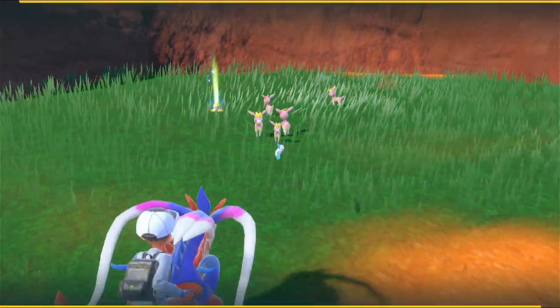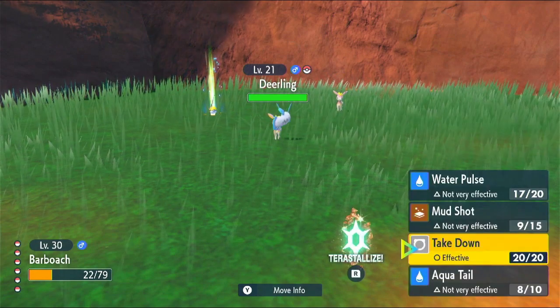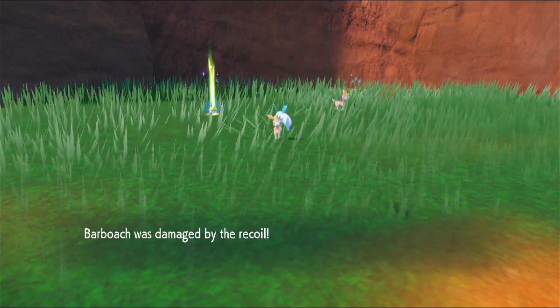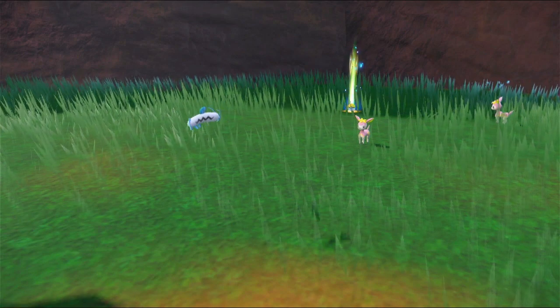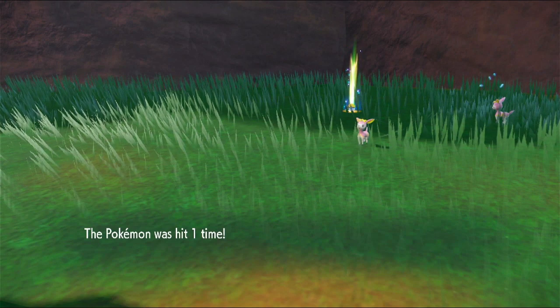Also, this one's a small one, so I could probably just beat this one up. Not very effective. Takedown is the only thing that is effective. But it's also going to hurt Barboach, so... Which, I mean, is fine. Bullet Seed. Oh, that's going to be super effective, isn't it? In fact, everything's going to be super effective. It's fine.